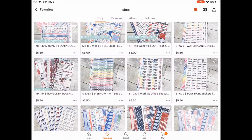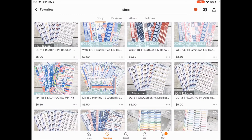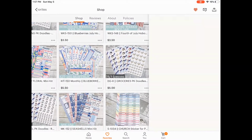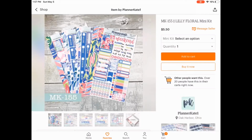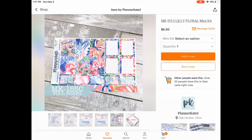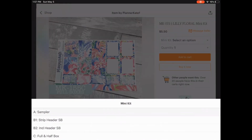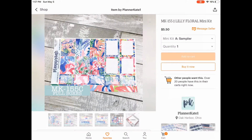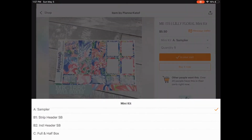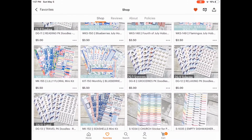So, I think I do end up seeing, oh yeah, Lily Floral, which is mini kit 155. And I just thought that was really pretty. I mean, there's a lot of colors, but it's very Lilly Pulitzer vibed. So I decided to get the sampler sheet and then the full box, half box sheet. So that is kit number 2, or for week number 2.